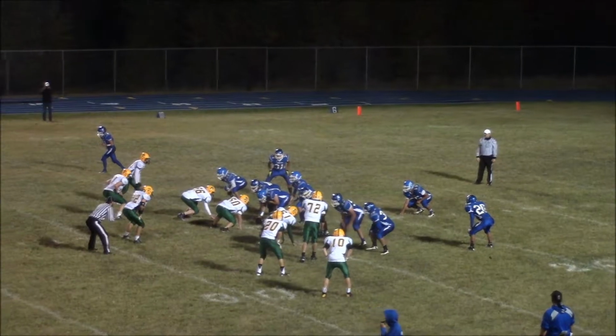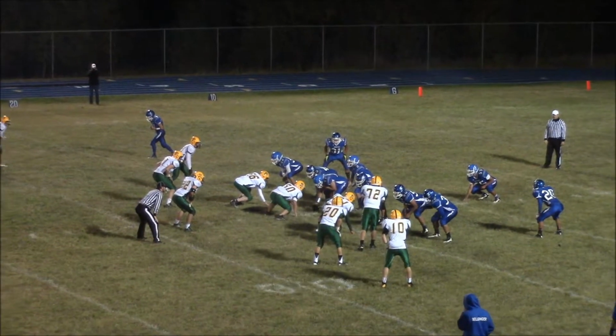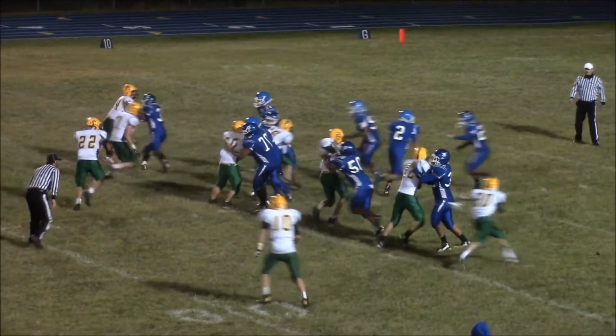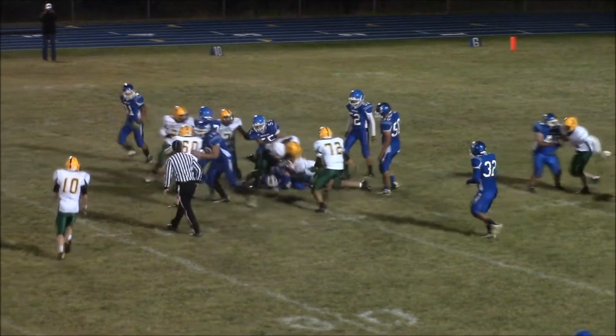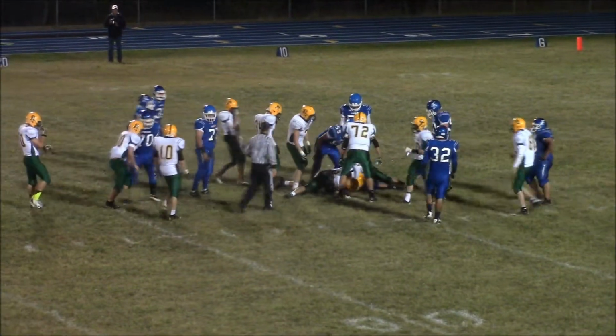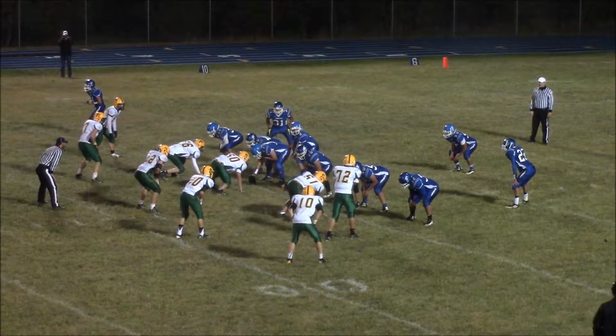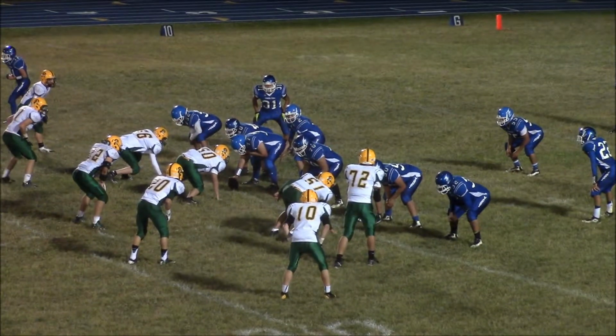Good to be, and we'll call out the signals. At any rate, here is Tiospa Zina will hand it off, and German will get back to about the line of scrimmage. First quarter of play, Tiospa Zina 2nd and 10 at their own 25-yard line.